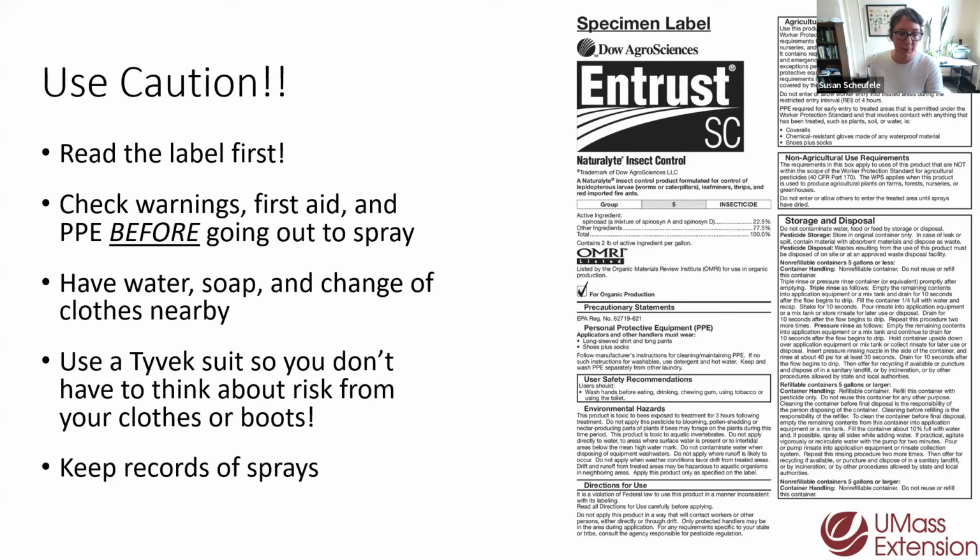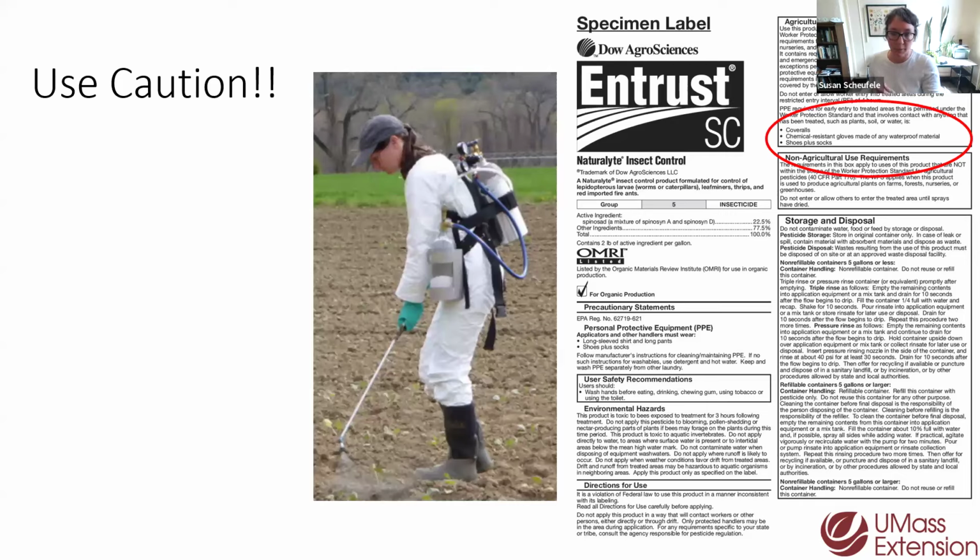So it's good to be aware of those things. I have a slide coming up with some resources on how to get that training. That's something we offer at UMass, or you can do it online. The EPA has resources too. This is just pointing out the box that tells you the PPE and REI.